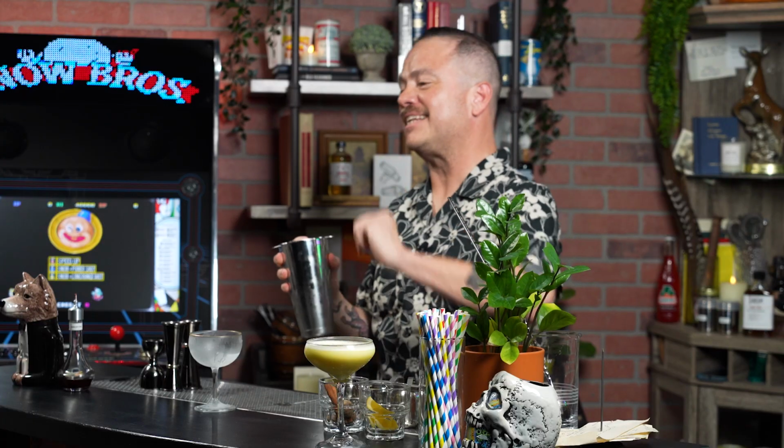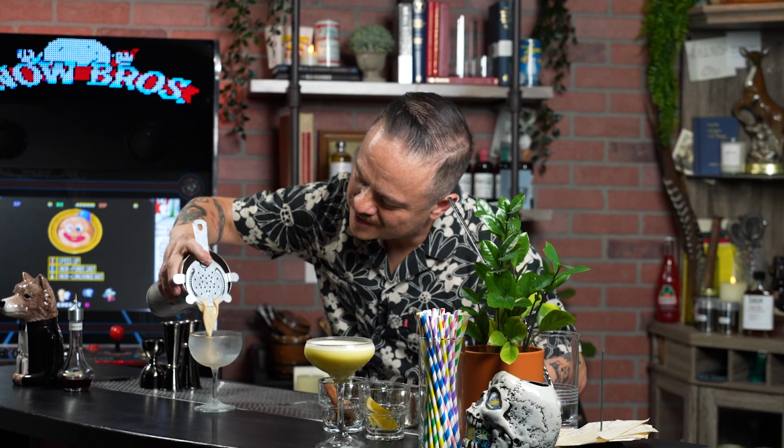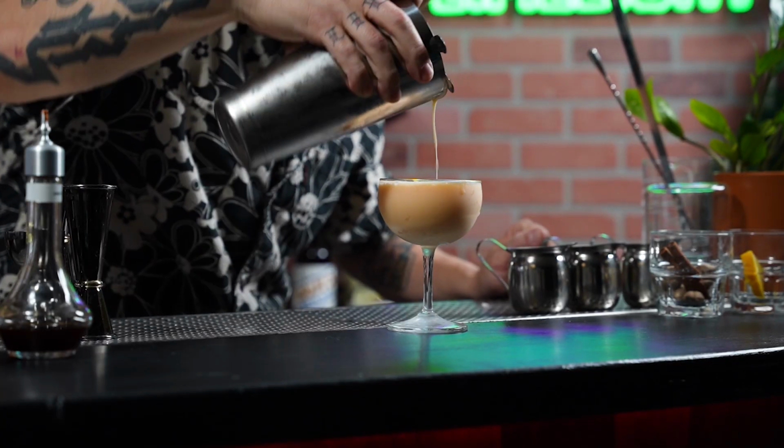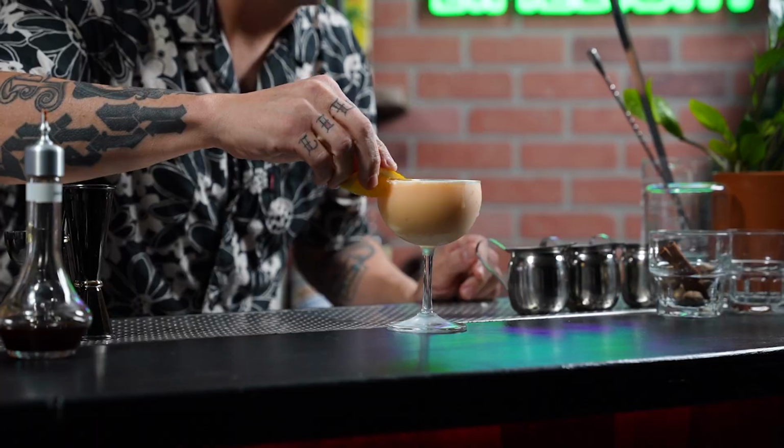Now let's get that strained into a chilled coupe before we garnish it with an orange slice. And there you have it, folks, the SNOOP NOGGY Nog. A little bit of egg mixed with some delicious Italian aperitivo. Cheers. Or as our friend Snoop Dogg would say, ooh-wee.